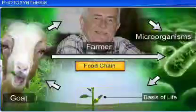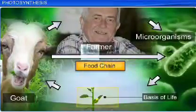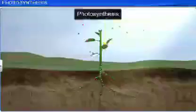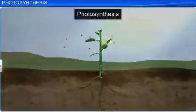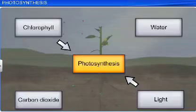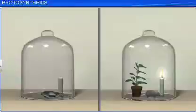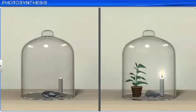Hence, it is evident that photosynthesis is the basis of food for all life on Earth, and it is the process that releases oxygen to the Earth. We already know that chlorophyll, light, carbon dioxide and water are necessary for photosynthesis. Let us look at a few experiments that unraveled the secret of photosynthesis.